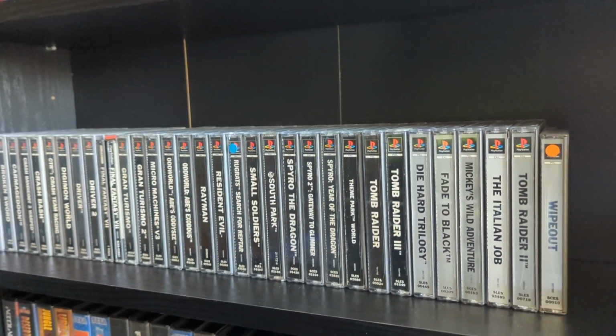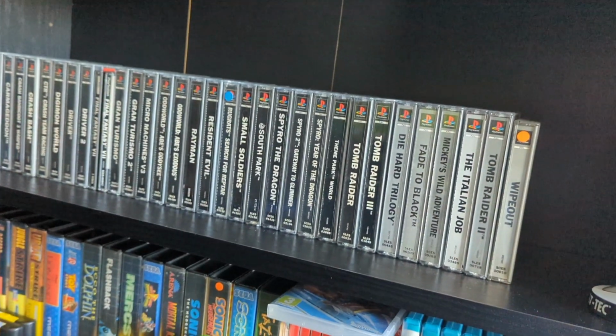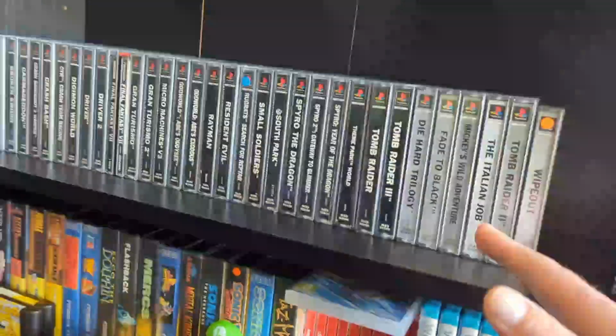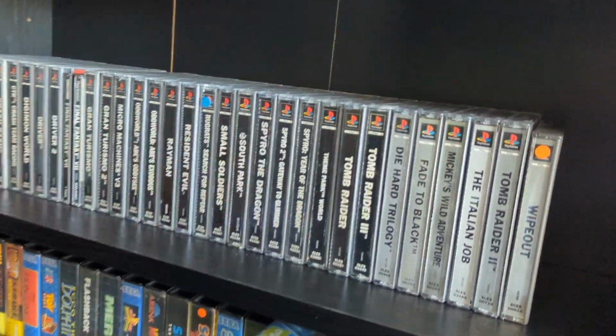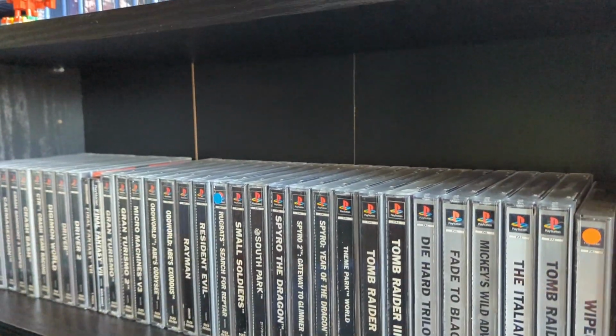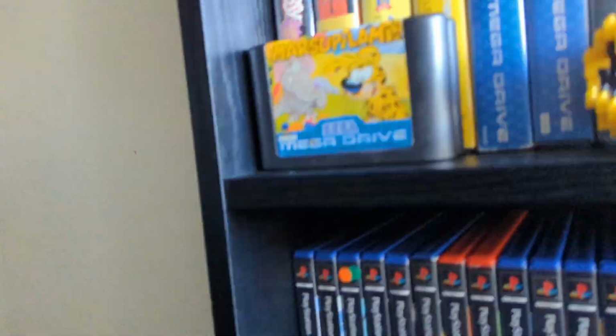So as you can see, these PS1 games, it's a small collection, but it's games I'm very fond of. And that's sort of the direction I'm going for with collecting: I'm not just going to buy games that I don't have a great deal of interest in. I'm buying games that I really enjoyed when I was younger, that I hold a high nostalgia value for, and you can probably tell by the way I'm talking about them.